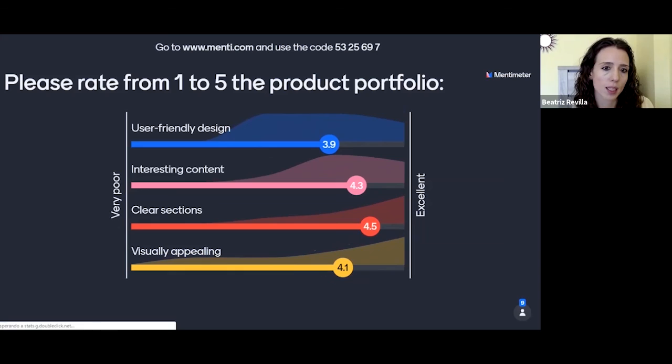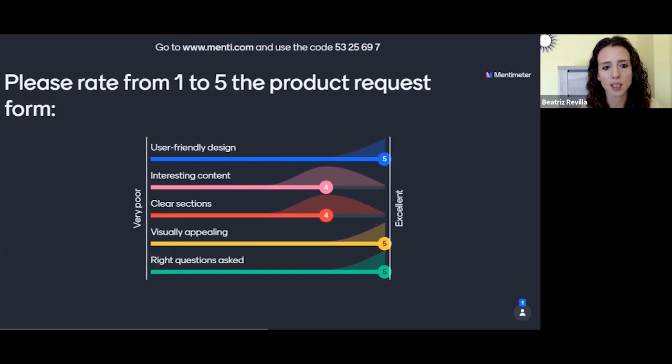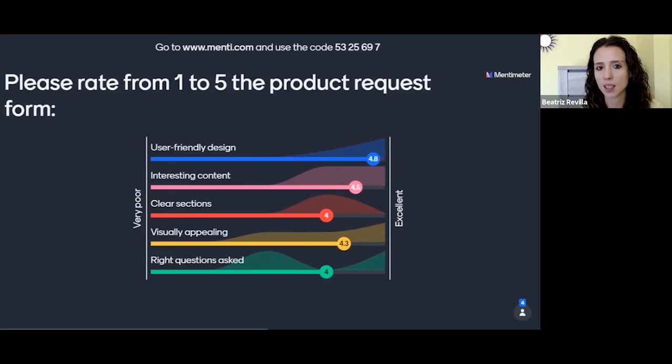Next question, please, Gerard. So this is the same 5 areas for you to value, but this time it is related to the product request form. The product request form is also public, so it's available for everyone. You can either vote now if you want. This is where we present the 6 different steps that we need information from you, so we can then contact you and start the conversation about which of the products and type of data, like satellite or LiDAR, might fit you best.